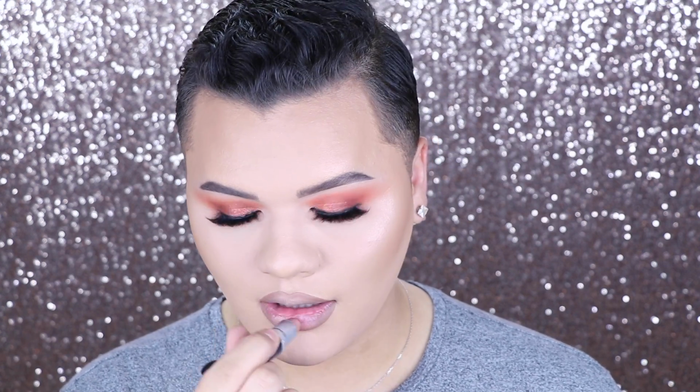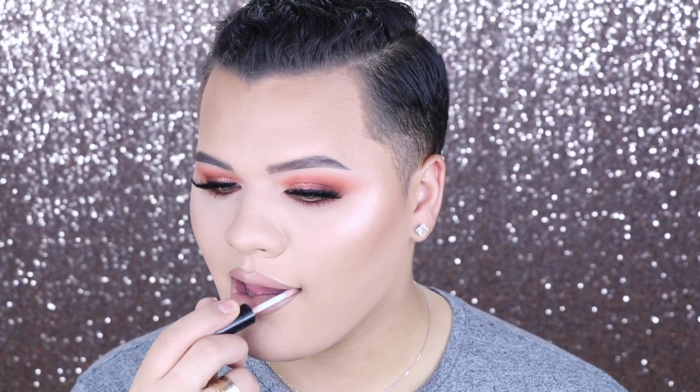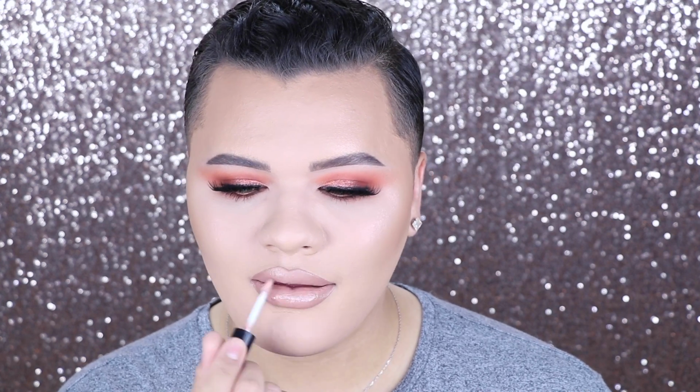So for my lip combo, I already lined my lips with the MAC Oak Lip Pencil to get them nice and defined. Honestly, this lip color is hard because I just didn't know exactly what to do. I'm taking MAC's Honey Love Matte Lipstick. I feel like that's a little bit too light personally, so I'm going to go into the gloss, and I'm using MAC's Oyster Girl. Alright guys, so those are the lips done, and I actually like how it turned out.